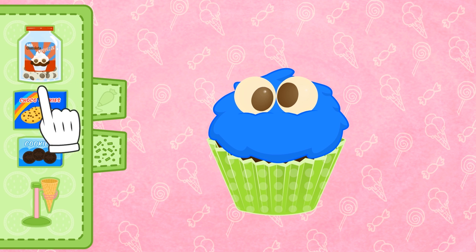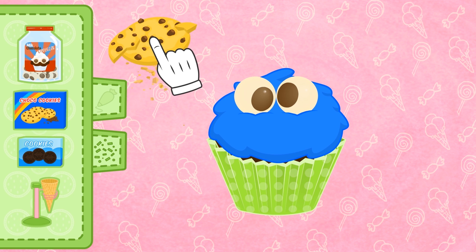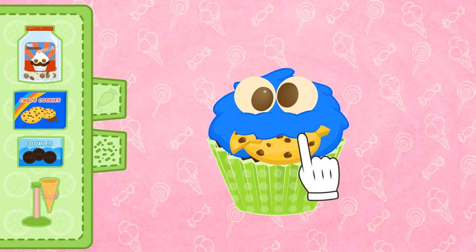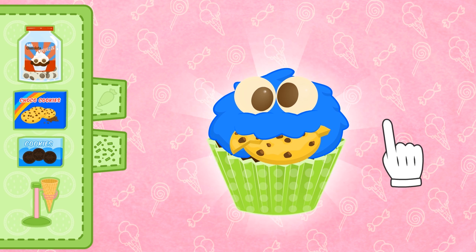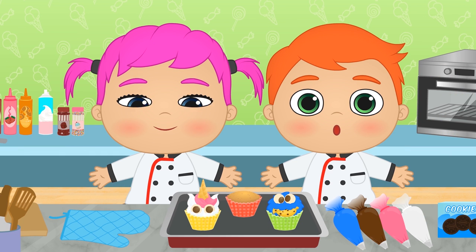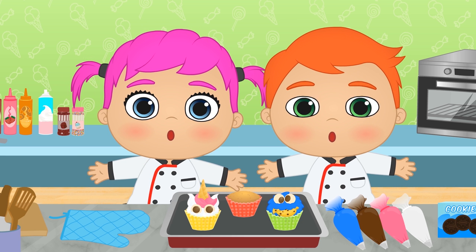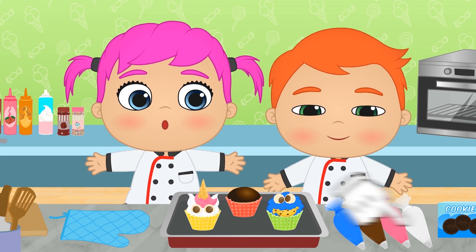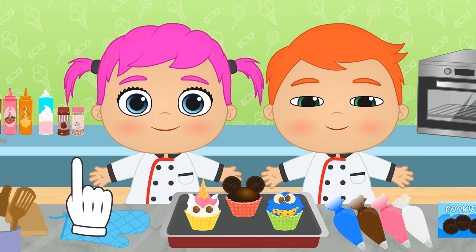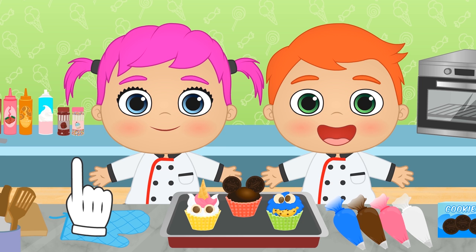And for the mouth… If this is supposed to be the cookie monster, then his face ought to be stuffed with biscuits. Done! They look so pretty that it's almost a pity to eat them. Oh, wait! Don't eat them yet! We still have to make mine! Done! That's how you make a quick Mickey Mouse cupcake! Okay, now, bon appetit!